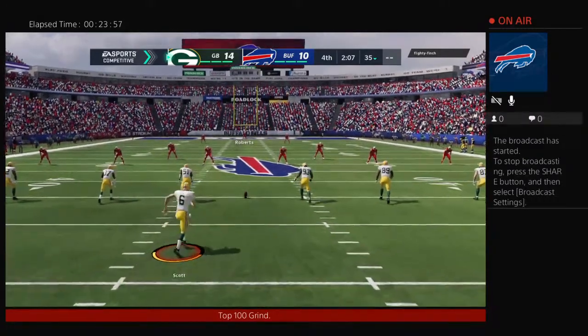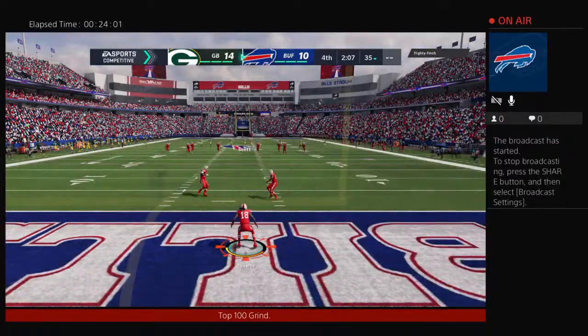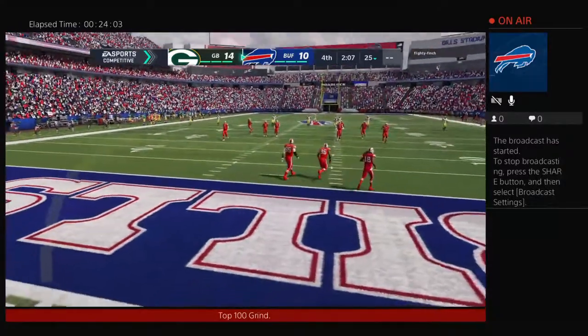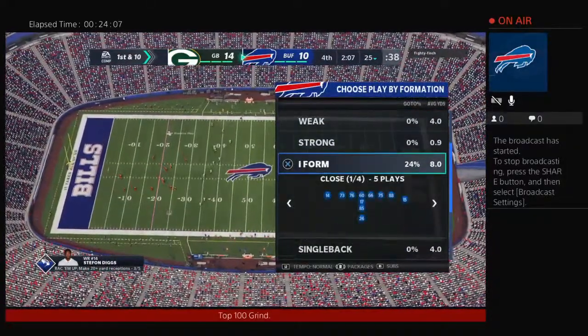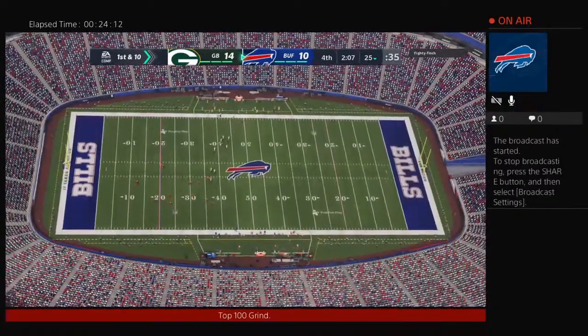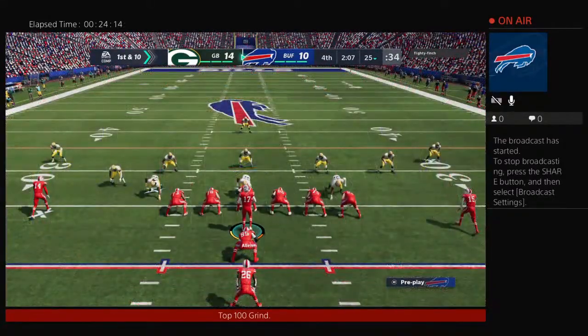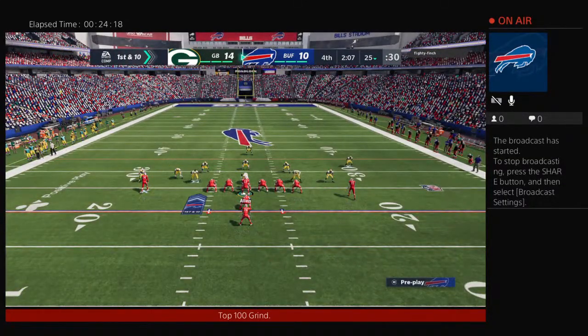The kickoff unit is out on the field, and they will send this one away. And that one will bounce out of the back of the end zone, so we will start here at the 25. Buffalo offense ready to go for their next drive.